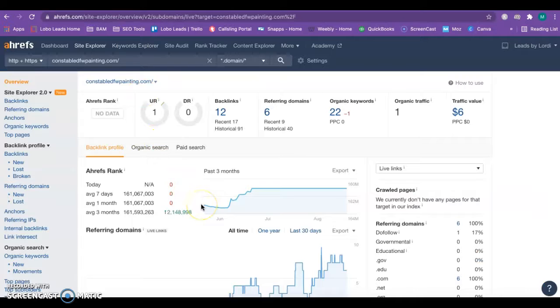So the thing with Google is it can kind of be like a popularity contest because they judge you by how many websites are pointing back at you. Now, very important to remember, not all backlinks are created equal.